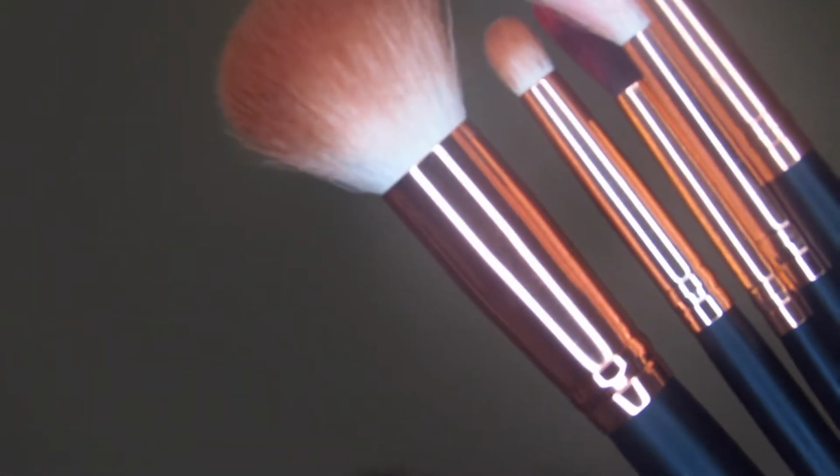I have been loving these brushes right here. These are the Morphe brushes from the Rose Gold collection. I didn't realize how amazing the Rose Gold collection is. I think that the Rose Gold collection is better than the other brushes I have from Morphe, because I have the M441 brush, the M505 brush, the E32 brush, and the silver one, silver here and black here, but these I feel like are softer, and they feel more high quality.